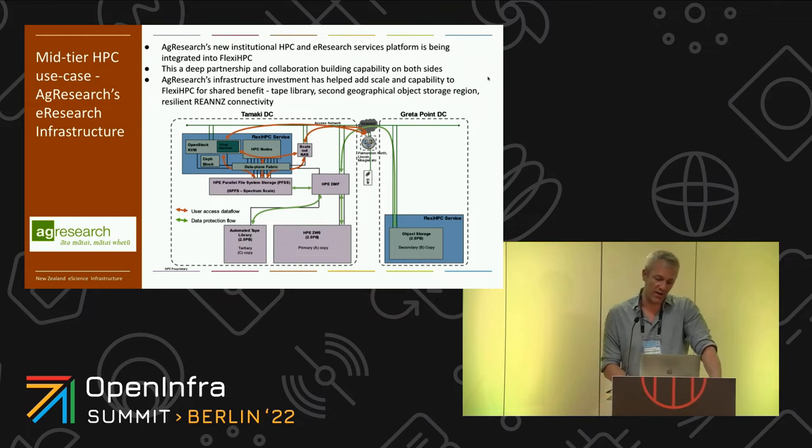So you can see the diagram here. The blue parts are where we're bringing aspects of their platform into the flexible HPC service. So the Tamaki data center piece over here on the left is an OpenStack environment. Over here, we've got an object store at a different site. And then there's a bunch of other pieces that are outside of the OpenStack environment, but part of their tenancy. So a big data infrastructure, a GPFS file system, DMF, a tape library, zero-watt storage, some of these things.